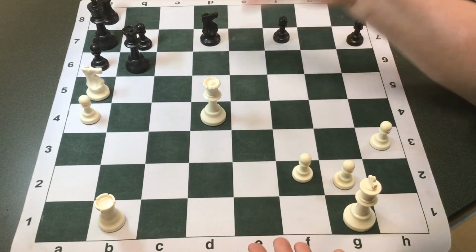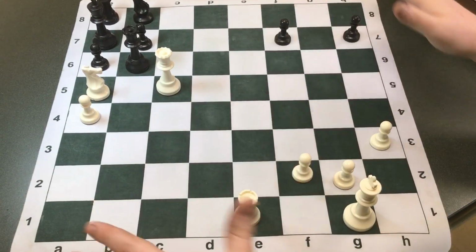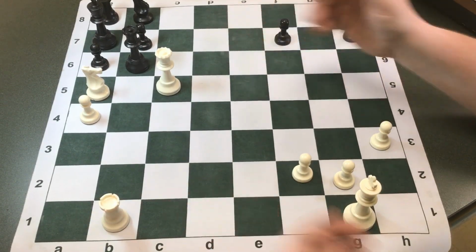Anyway, just a quick little chess lesson where, piece-wise, in terms of material on the board, both players are equal, but a tactical move can clearly win the game.